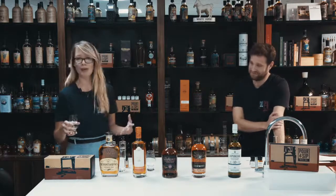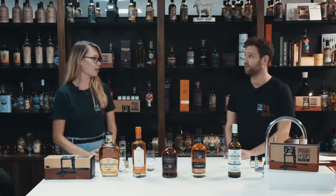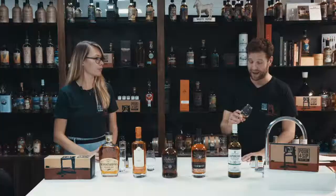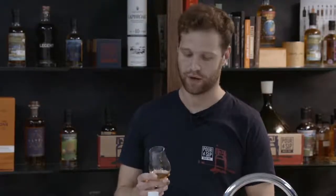It's super remote, in the middle of nowhere, which in terms of sense of place is really incredible. We actually wrote about it on the Pour and Sip blog this month. So go and check out the community pages and you'll find a little postcard from Vermont there. Maybe one day we might get a 10-year-old WhistlePig rye whiskey completely from their own farm, distilled in Vermont. That would be super cool, and awesome. I really like this. I think it's a really beautiful whiskey, one of the better rye whiskies at this price point. It reminds me a bit of High West, maybe the double rye. But it's really nice.